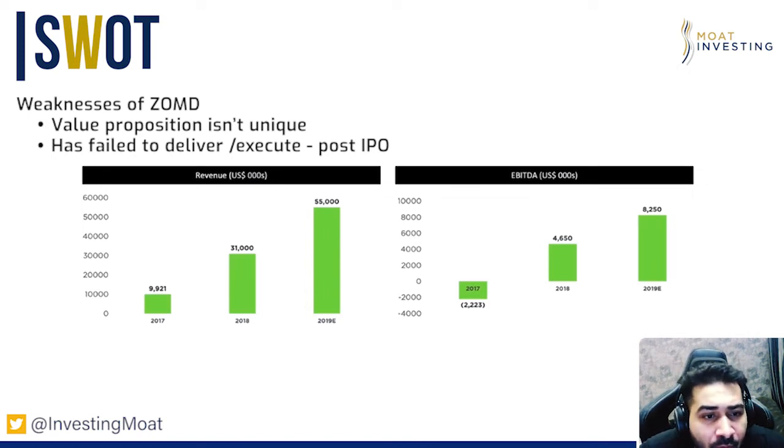So as you can see from the numbers over here, in 2018, when they were doing the IPO, they predicted 55 million revenue and they showed that they'd become EBITDA positive. But they didn't. In fact, their 2019 revenue was lower than 2018 revenue. And some of the clients left and the revenue got a hit. So one of the reasons why the valuation, as I mentioned earlier, was cheap is because they failed to execute.